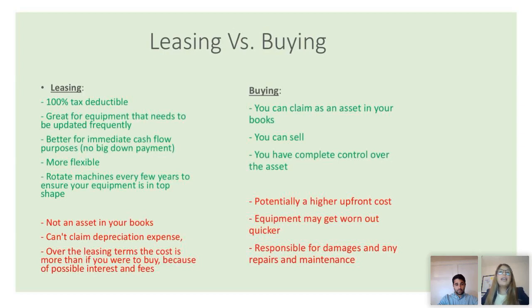So again, if you're in a cash flow crunch, but feel that if you could buy or lease equipment, it would generate more revenue or make things more efficient, then leasing may be the option for you. But if you're more established, you're not worried about cash flow, you know the business, you know the equipment that you're going to use for numerous years, then I highly would consider just buying it outright.